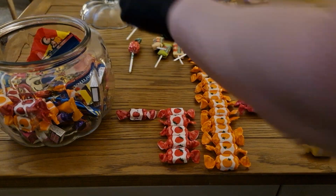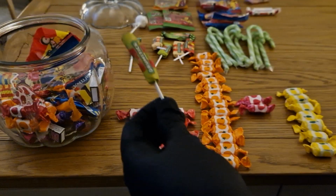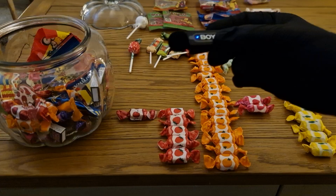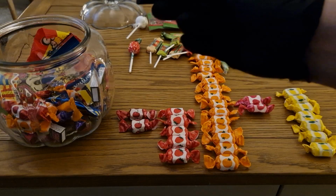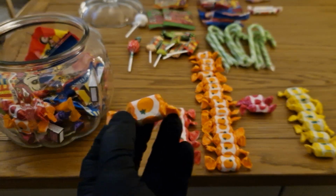A new type of lolly. This is called a double lolly. That may be the brand. I don't know the name of this lolly. But I know that it is a favourite. It's a popular lolly. So I don't imagine there will be many of them. Another drumstick. A cherry sweet. Another orange sweetie.